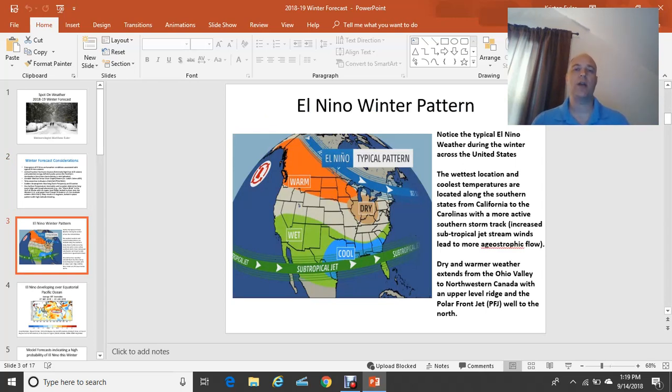This chart shows you a typical diagram of what to expect during typical El Nino winters. Now, I'm using that word typical very strongly, emphasizing it for a reason. The reason is because no two El Nino winters are ever exactly alike. We can look at seasonal forecasting and say, hey, it's going to be an El Nino. This is what should happen. But it's not always the case.